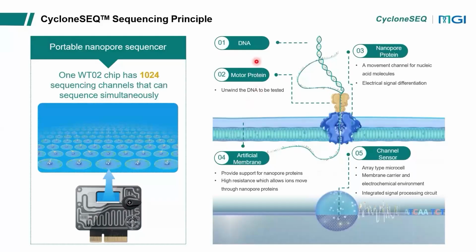Okay. So once the DNA is extracted, the DNA should be converted into a library. We just need to add an adapter sequence to the DNA, because this motor protein will be binding to the adapter sequence. Then the motor protein will unwind the double stranded DNA to single stranded, because this nanoprotein will allow only the single stranded DNA molecule to run through this hole.